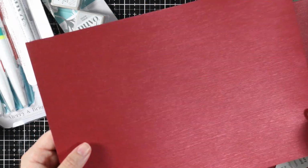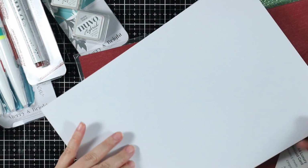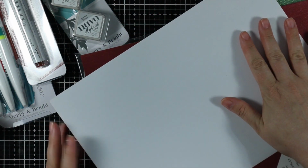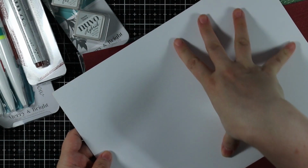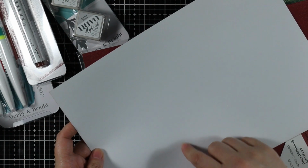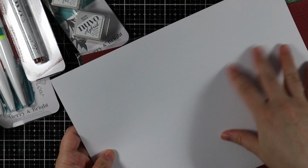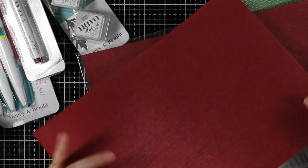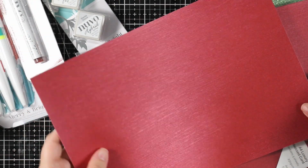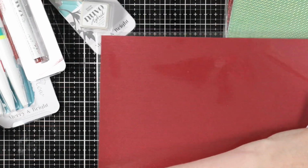You know, metallic, and it has almost like a linen texture. And then this one is white on the back, so you could again tint this any color you wanted. There is a bit of texture, it's not as textured. But you could again use mist or embellishment mousse, ink, whatever, and get whatever color you want. And then this side's like that gorgeous metallic. Oh, it's so pretty. So we got that one.